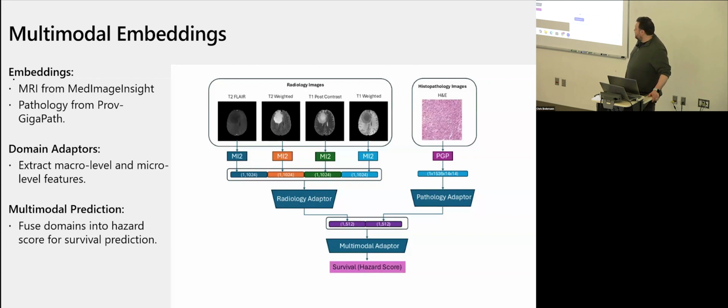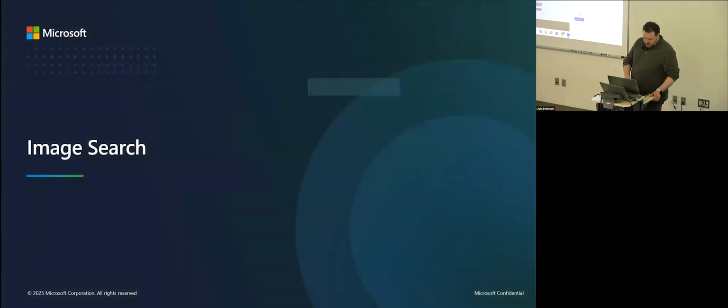And this is actually using two different foundation models that we're providing. The first is MedImageInsight, and the other is GigaPath, which is provided from Providence. All right, so those are the short versions. And we'll get into the longer discussion on image search. Before I move on, are there any questions on those?